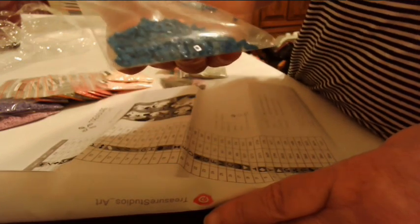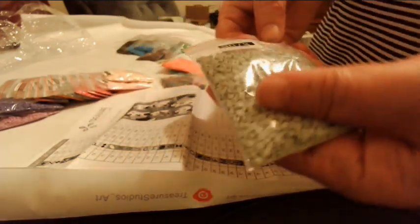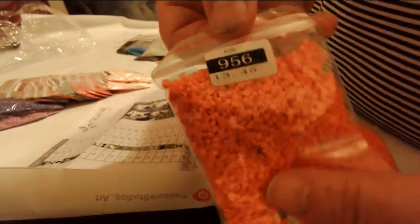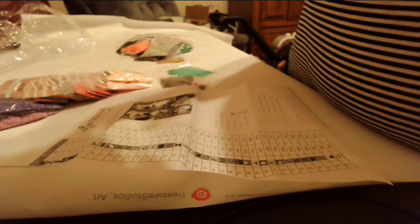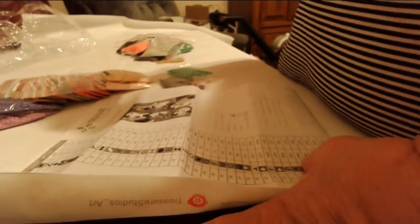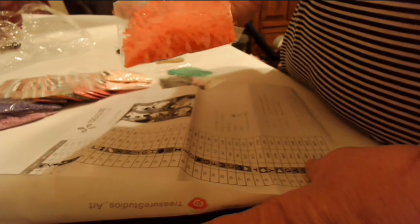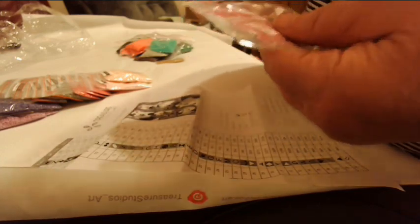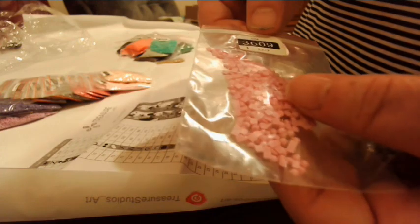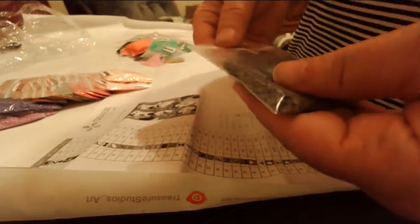995 is almost the same as the other blues, but it's a little bit darker. 3072 is a gray. 956. 947. It looks orange. It is orange. 947. It's a very pumpkin-y, or, not pumpkin-y. What would you say? Kind of like a red orange. This is a green, 912, Christmas green. 3609, so it's a violet pinky color. A light violet.